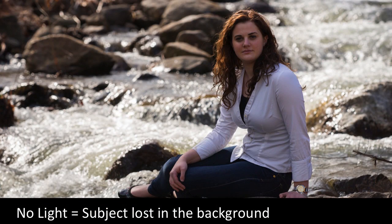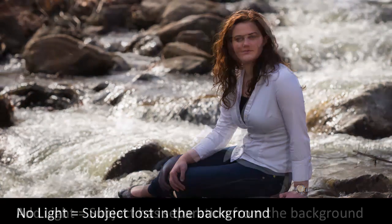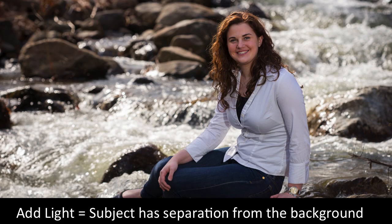So let's actually start by looking at an image that has no added light. It's just a portrait. Yes, it's exposed correctly, but because there's no light on the subject, she kind of just disappears into the background. And again, when you bring in a flash, it just looks like the picture is a little bit more polished. It looks like you finished it off. This is one of Joe's, and it just looks like she's finished, as opposed to her face being a little dark. She's separated from the background, and you can actually see her now.